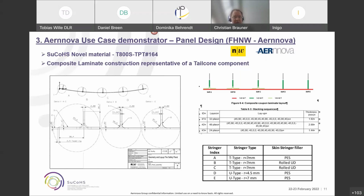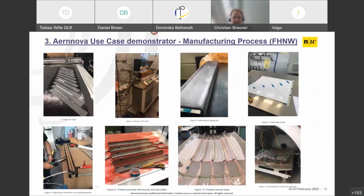And due to that, our first demonstrator, a risk mitigation panel, showed some defects in the T-section areas. We evaluated different settings at the T-joint, which you can see here a little bit. And maybe, Nico, you can go to the next slide. So here you can see the setting which we used in the autoclave, and also some illustration of how we have done the preforming.